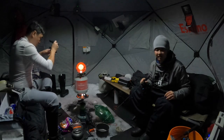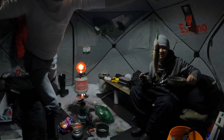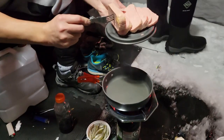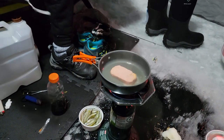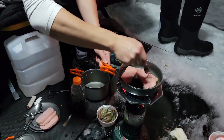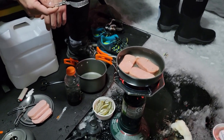It's small. Supper and fishing. There he goes. Alright, second course of the day: Spam. Good old Spam. Nice and easy for camp food. I know some people don't like Spam, but we like it. It does the job.